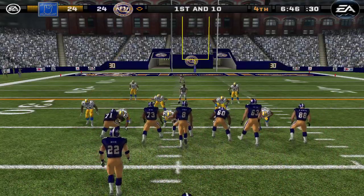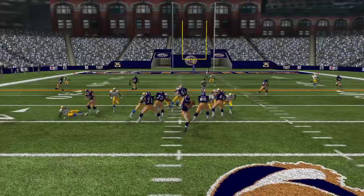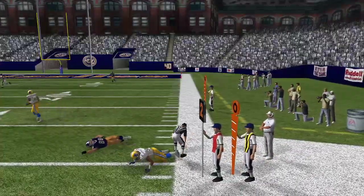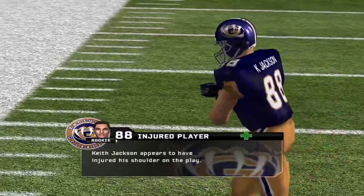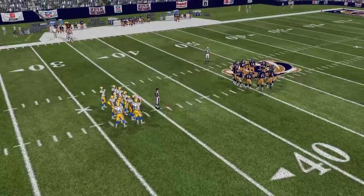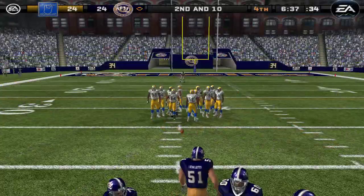Let's go. Keep moving. They're blitzing with the pass. Pass is incomplete. Keith Jackson. Got a couple tight ends to fall back on with Dennis Pitta and Marv Cook.